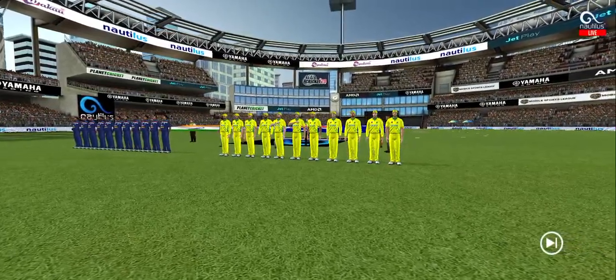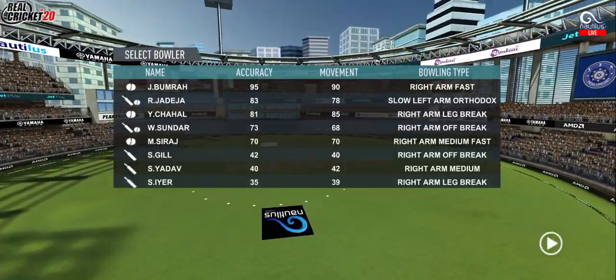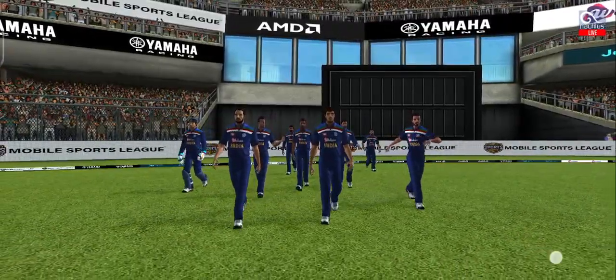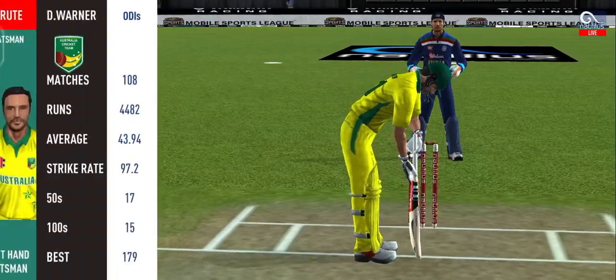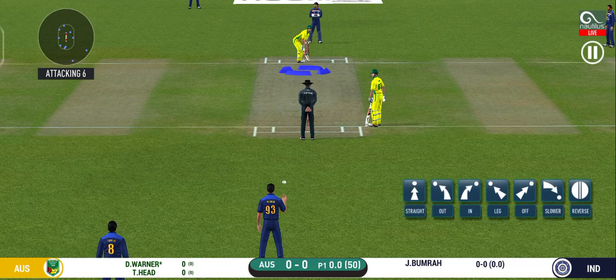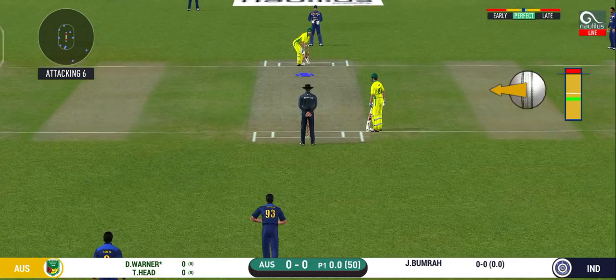Ladies and gents, please stand up for the national anthems. A lovely day to play cricket and here in comes the fielding side. Here come the openers. Pace bowler into the attack. Batsman getting into position to face the first ball of the innings.